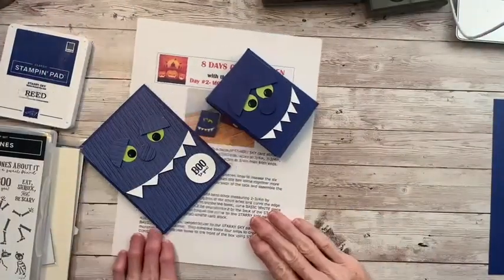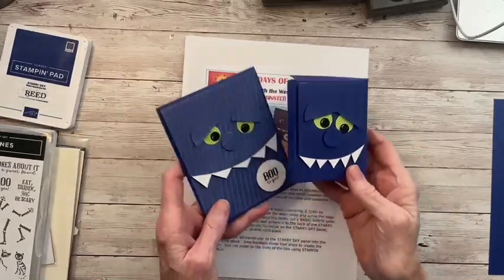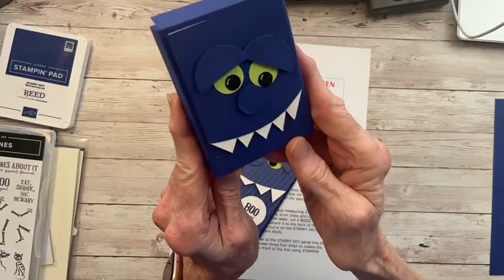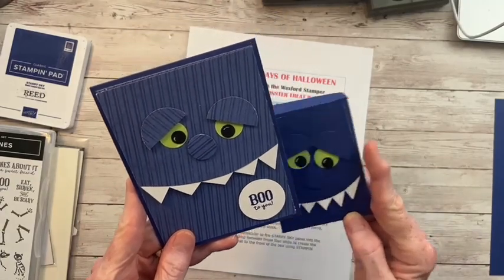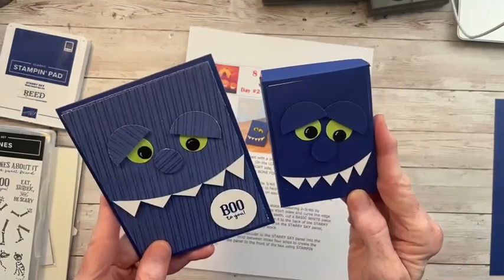Okay, let's go ahead and get started. We'll bring in today's project. And today we're going to make this cute little monster treat box. And then we're going to make a coordinating card. So the projects are very similar in technique, but I will show you how I made those.